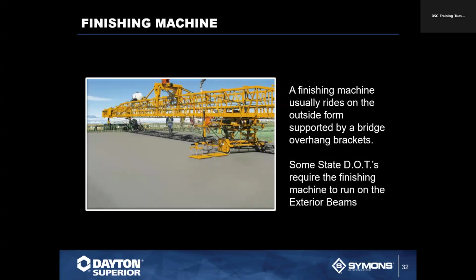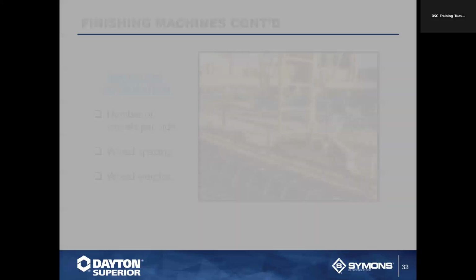As I talked about the finishing machines, typically most finishing machines here are run off of the overhang brackets. Some DOTs though now, because the weight of these finishing machines are becoming so great because the width that they cover happens to be so huge. I mean, it's just huge. It's gone from a 60-foot wide bridge. Now we're talking 80 and 100-foot wide bridges are standard in the industry.